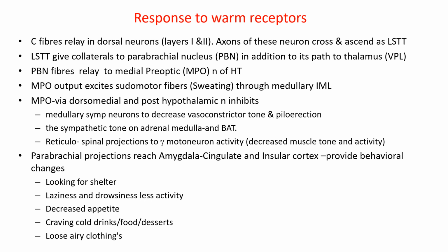He has been activated to drink cold water or cold fluid, and he has a craving for those special cold desserts like ice cream or fruits or any of those behavioral things. Also, the increased temperature has an effect on the appetite center and diminishes the appetite. So that means a decreased food intake automatically decreases the metabolic activity.